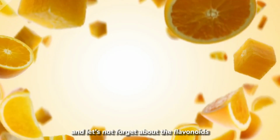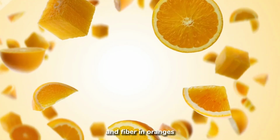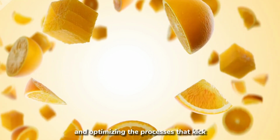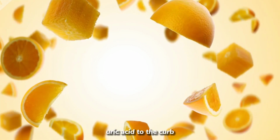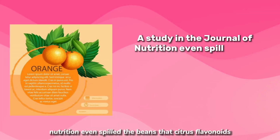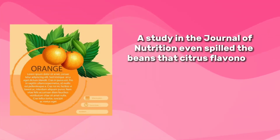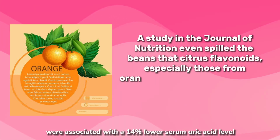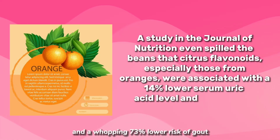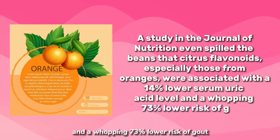And let's not forget about the flavonoids and fiber in oranges. They're like the unsung heroes supporting renal function and optimizing the processes that kick uric acid to the curb. A study in the Journal of Nutrition even spilled the beans that citrus flavonoids, especially those from oranges, were associated with a 14% lower serum uric acid level and a whopping 73% lower risk of gout.